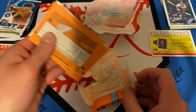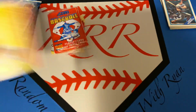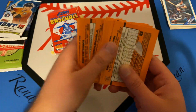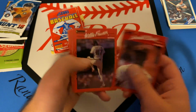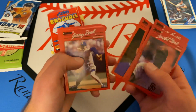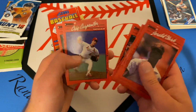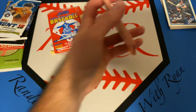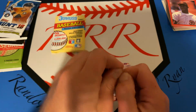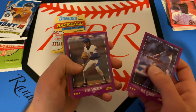This is really stuck. Let me get this off this camera there. That's garbage as well. And let's see what we got. That's just a puzzle piece. Said we're just gonna fly through these. Tony Gwynn. All right. Wish I knew more about the older packs and players. I just don't really.